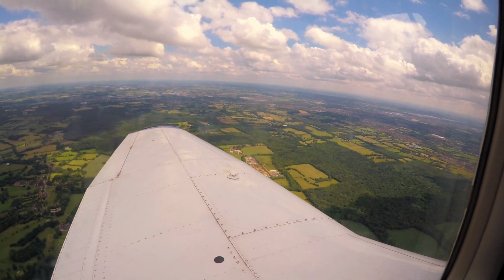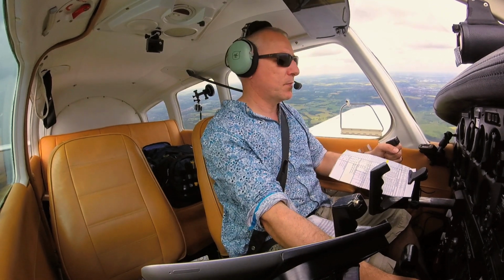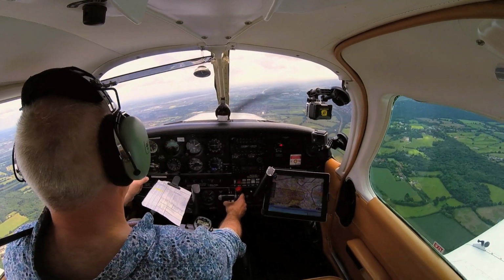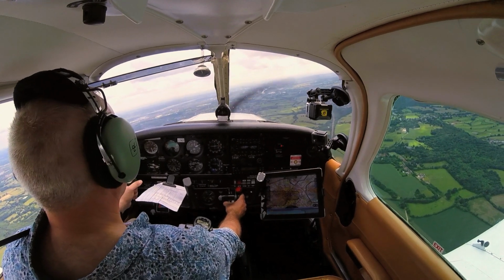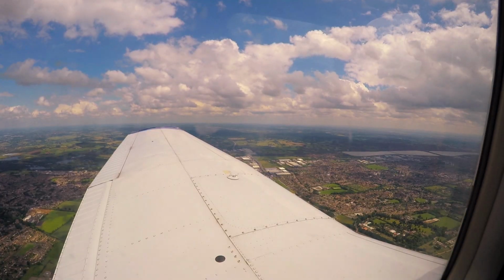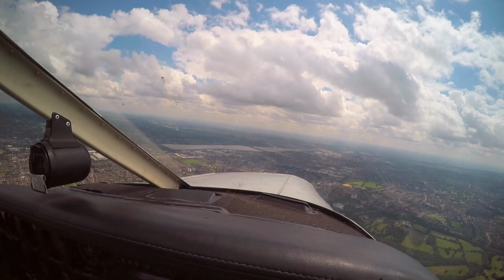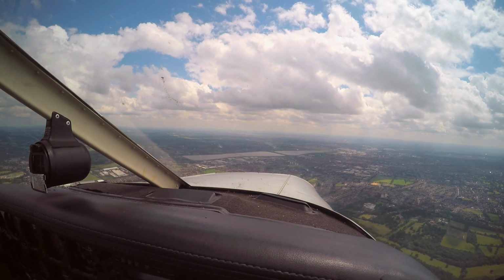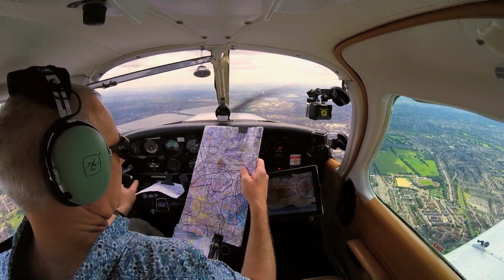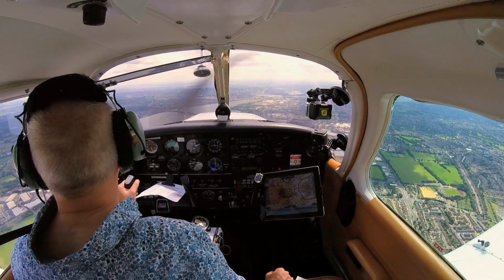We're over the beacon. Do you know, I noticed my eyes were in the cockpit an awful lot then, and we shouldn't be doing that. So 157, just crossing the M25 on the northern side of London. It was 7.5, so we've got 2 miles to go until we turn.